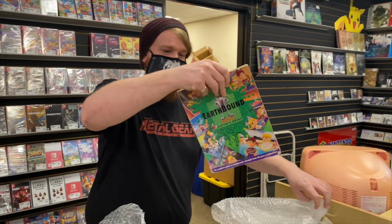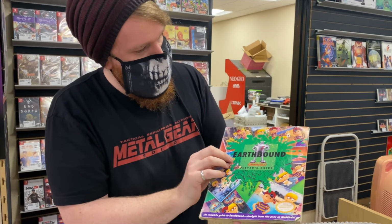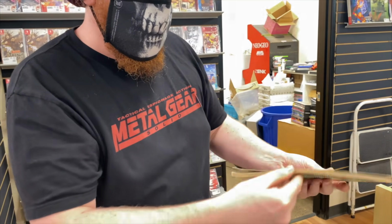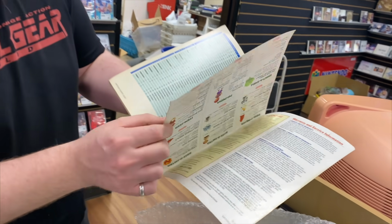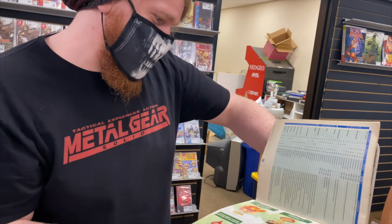What really makes me think that it's legit, though, is that it comes with this. The strategy guide. The guide's a little worn. It's definitely worn. Let's look at the scratch and sniffs. Where are they? Very last page. Ooh, yeah, they're all in there. That is awesome. So you can scratch them and sniff them if you want.